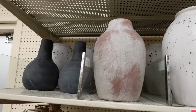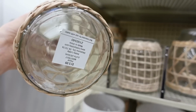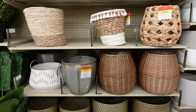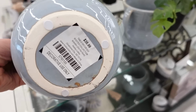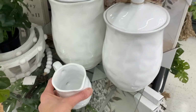Hobby Lobby's vase department is like going into a vintage store because they have so many different options and textures, sizes, and shapes to choose from. It is just wonderful. You can use them indoor and out, and they have metal, wood, clay, ceramic, so many beautiful options for you to choose and use to decorate your home with in colors.